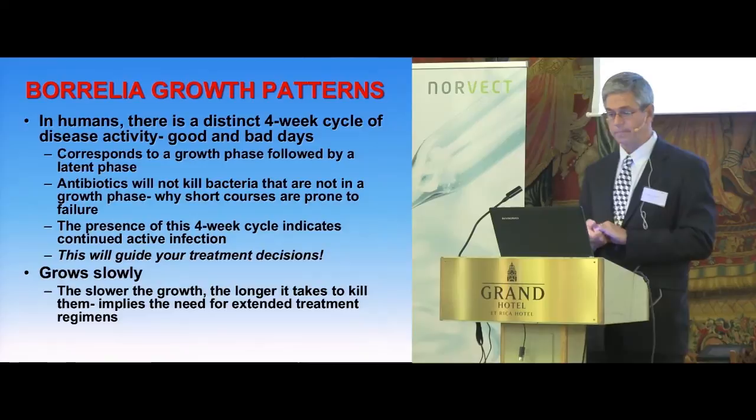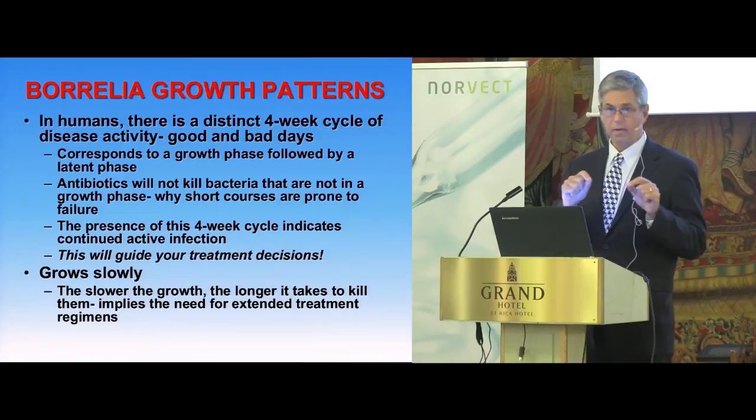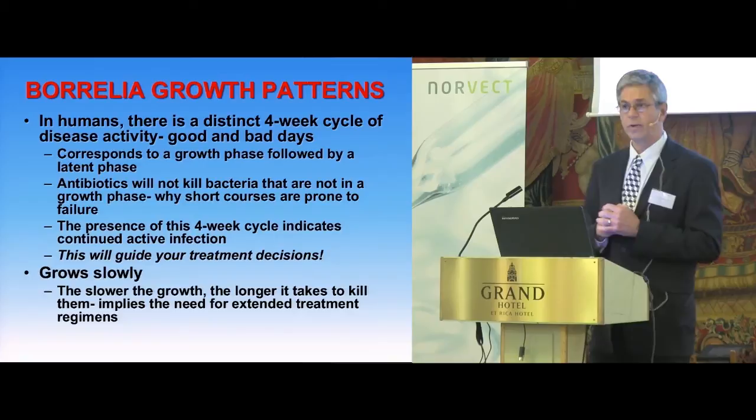Now, this is what happens in the Borrelia. There's a period of growth, then there's a period of latency or dormancy where they stop growing. Then they grow again, and then they stop. In Lyme Borrelia, it's about a four-week cycle. In the relapsing fever Borrelia, it can be 2 to 4 weeks, sometimes 3 weeks.